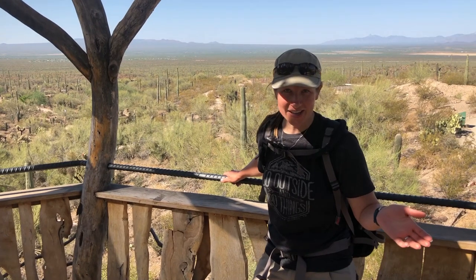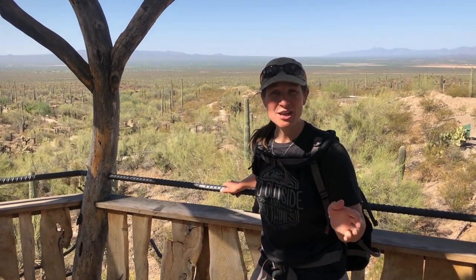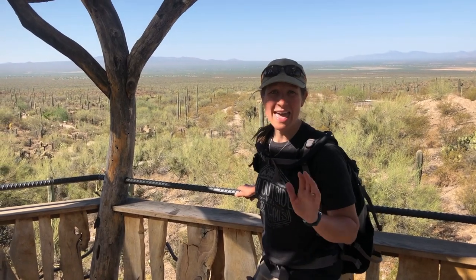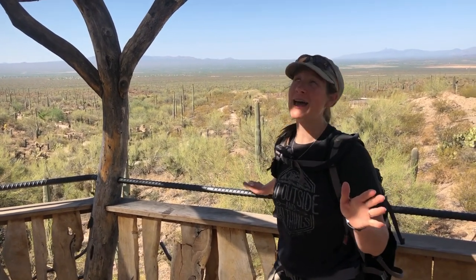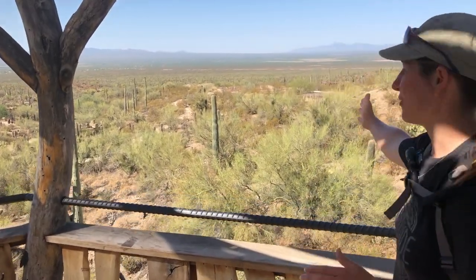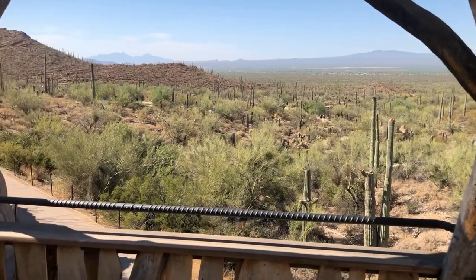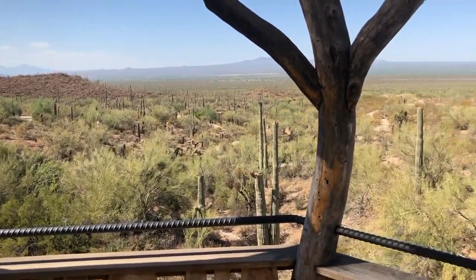We traveled from California to here by Tucson, Arizona at the Arizona-Sonora Desert Museum. And believe me, when we drove in, I was in complete awe of the huge saguaros. They are amazing. They're absolutely awesome. We're going to get some close-up views for you in a little bit as well.